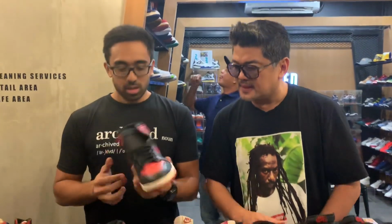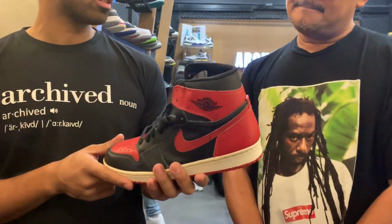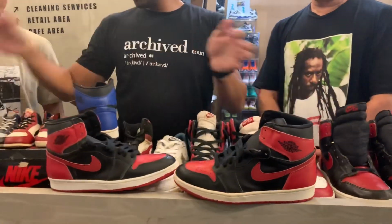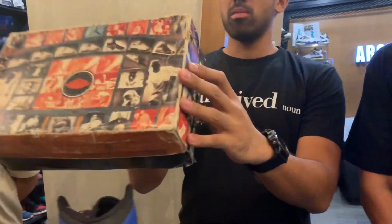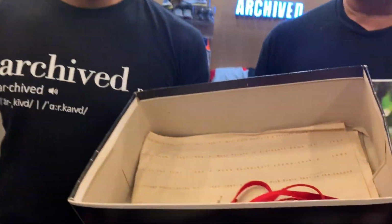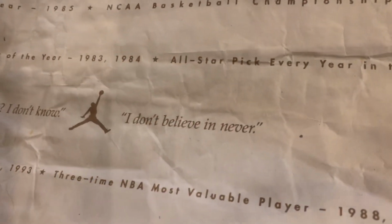And how much is that? The range would be about $1,300 to $1,500 if it's a complete set. What's also good about the 94 is the packaging. The box is unique, one of the best boxes Jordan has released. Then there's the paper, which is important, and the oversized retro art, so it has a certificate.